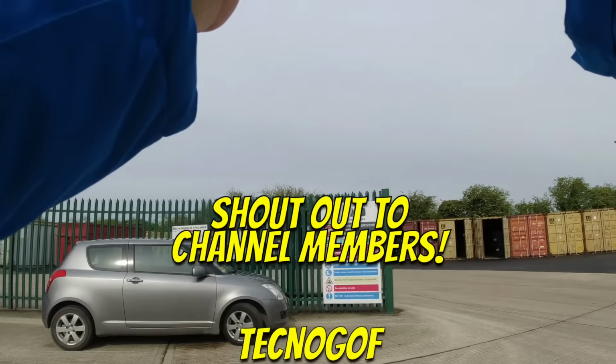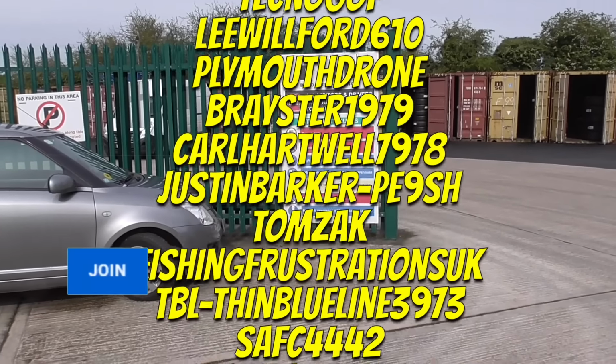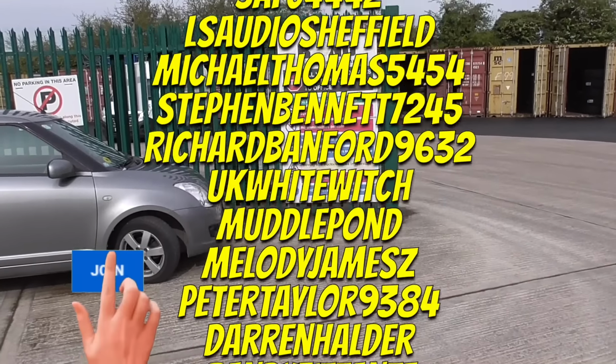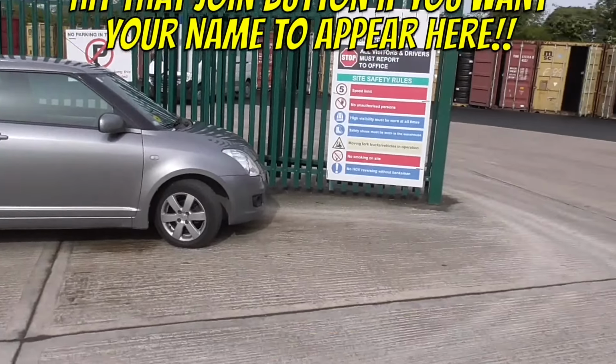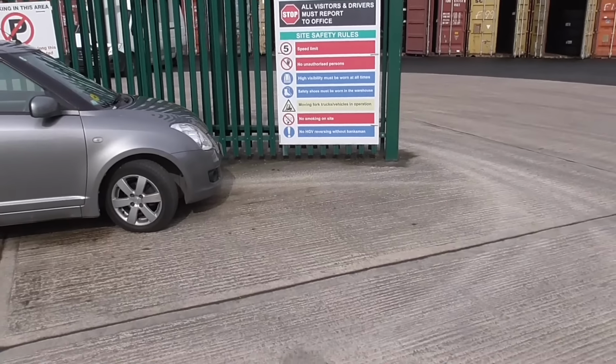Right, okay, so we've got the site rules as usual. So 5 mile an hour speed limit, high vis, blah, blah, blah, blah. Safety shoes, worn in the warehouse. I thought you'd probably have to wear them out here because this is where you're unloading it. No smoking on the site as usual.